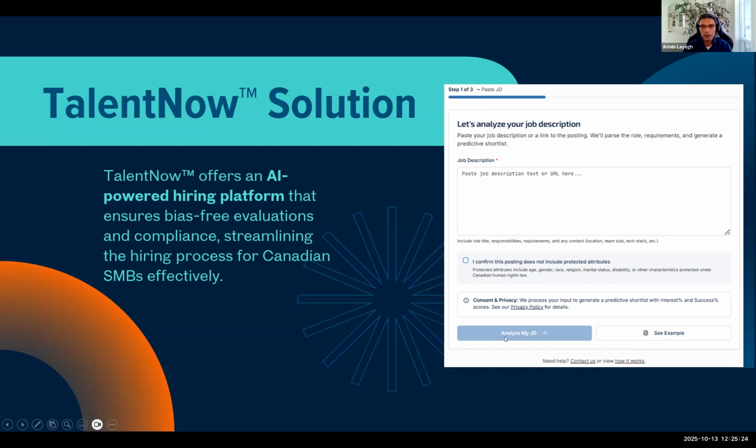And on the bottom, they're going to click on Analyze my job description. After giving us consent, it scrapes all the unnecessary data. And then when they go to see an example, they're going to put in the link, the LinkedIn profile PDF format, or a resume, or a LinkedIn URL address, and it is able to then figure out whether or not this candidate meets the qualifications at what percentage.